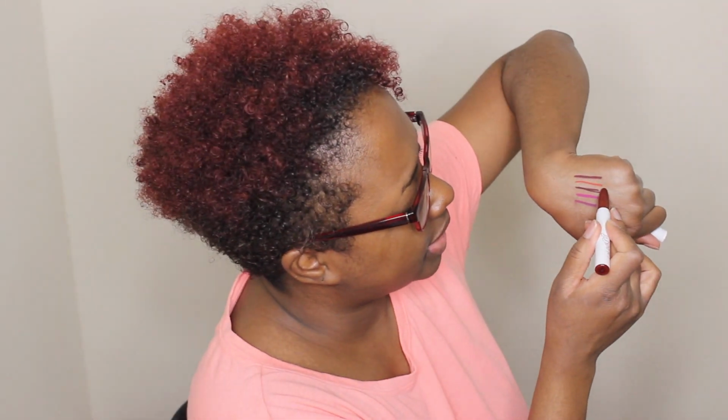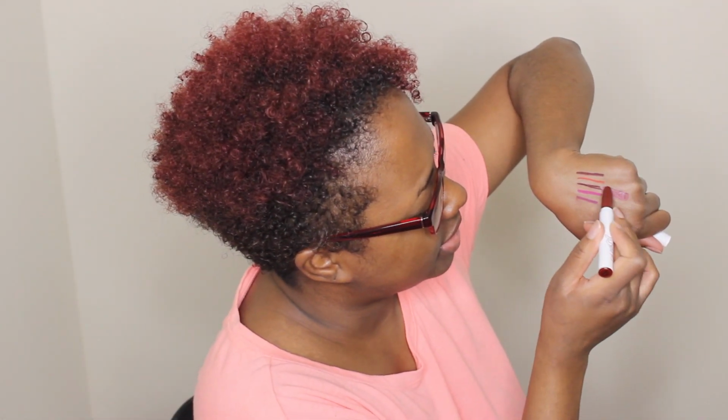This is the Ellarie Lippie Stick. Okay. So this is supposed to pair with her lip liner. And that is that there. And it's supposed to be able to create an ombre effect on the lips. So that's what that looks like.